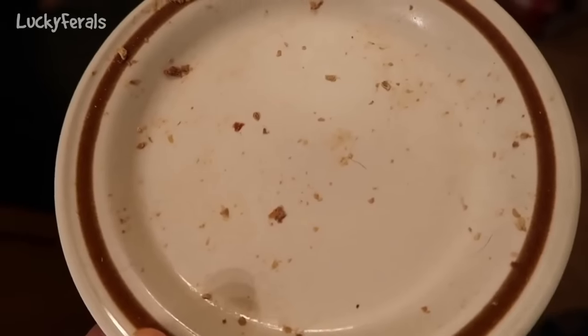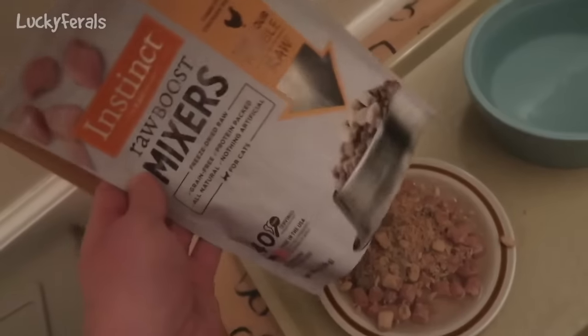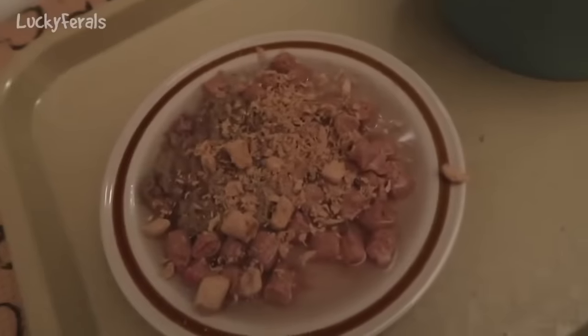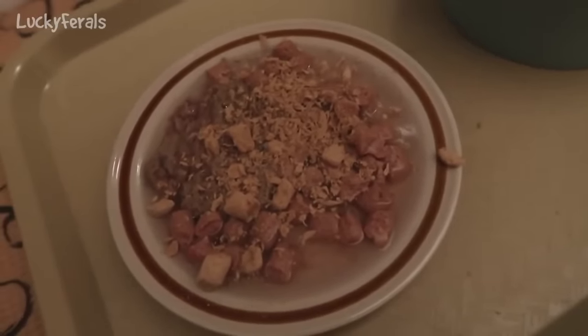Boo ate all of his breakfast. All of it. There's nothing left. Okay, I have this other bag of mixer dust, and I just put it on top of his dinner because he seemed to enjoy it on his breakfast so much.